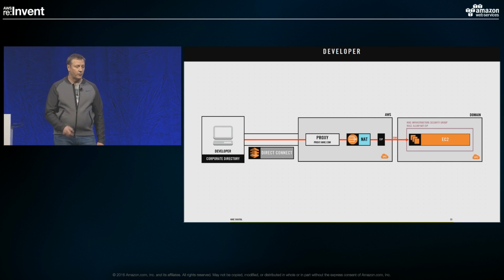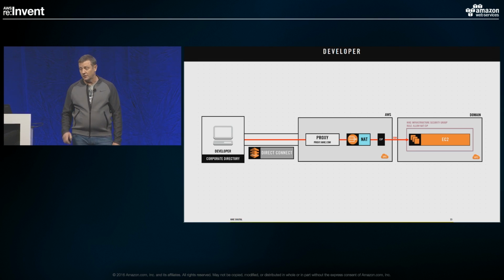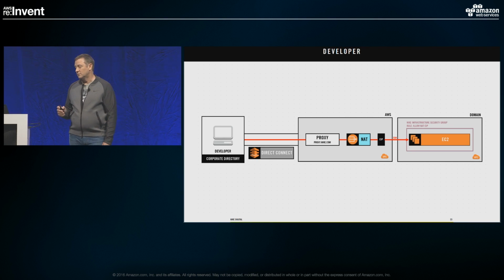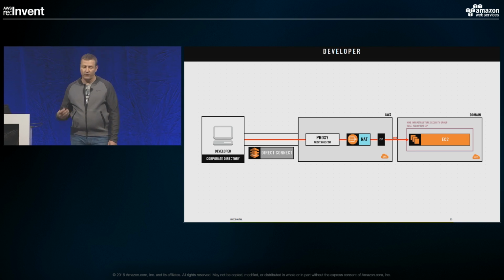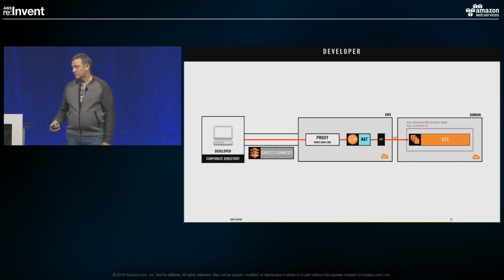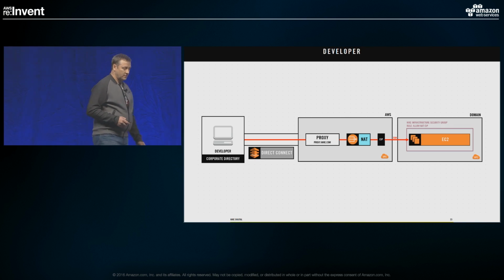We use the corporate directory here for authentication, and we use SSH like this specifically because it only allows employees within the firewall to gain access to this proxy. So they're the only people that can even access that proxy, and even when they've done that, they still need the right tokens to connect to the EC2 instance itself.